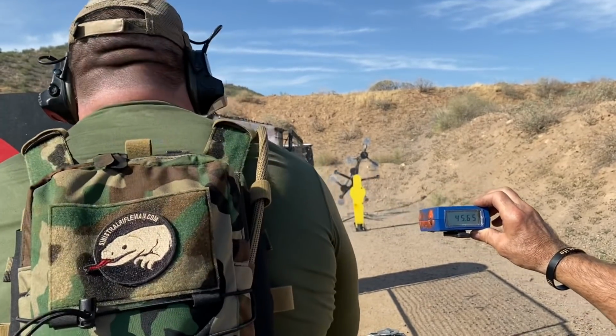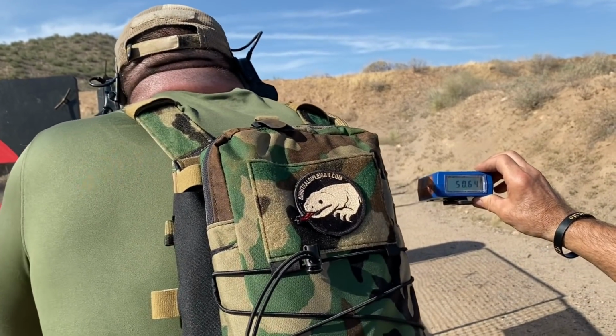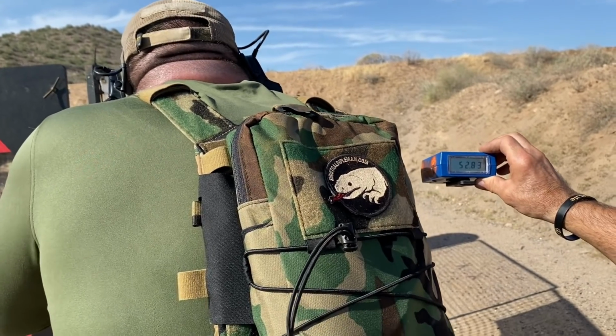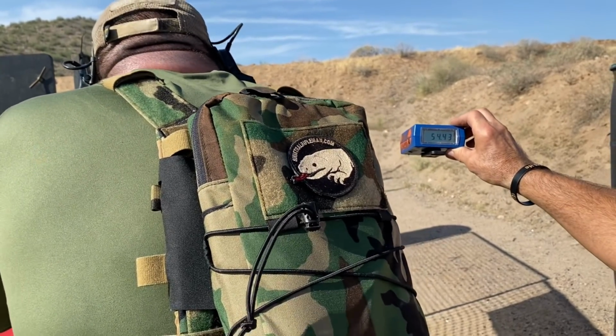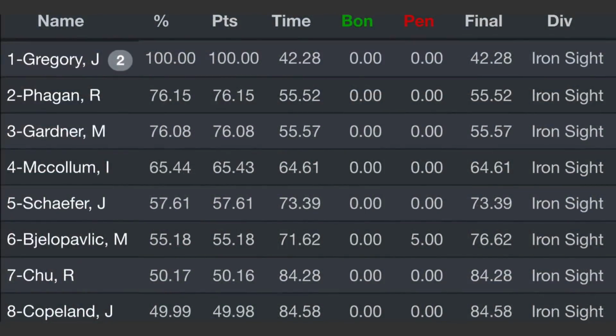Unfortunately, my cameraman gets kind of caught between the RO and myself, so we're going to lose track of where the targets are, but just keep track of the dings as you hear the rounds impact them. I am 2nd in iron sights on this stage with 76.15% of the winner's score.